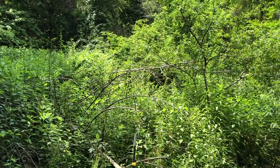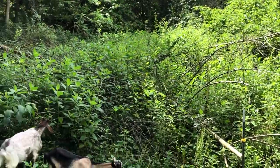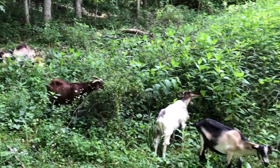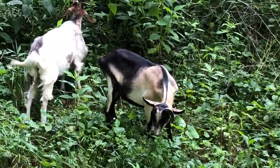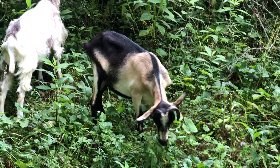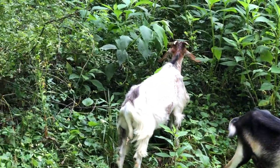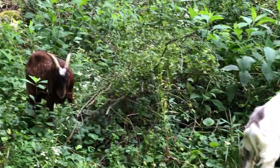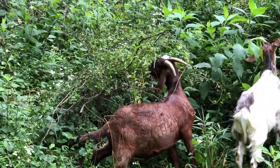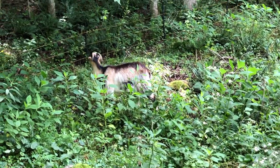So this is the before, and maybe in a week or two, you guys will see it after, and the damage these goats do. They found the rose bush. Pixie's always by herself.